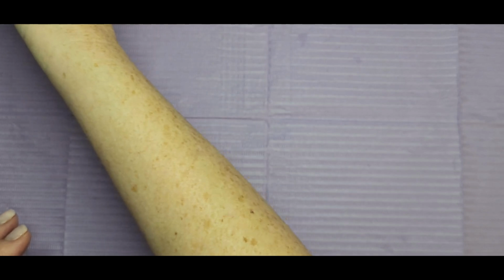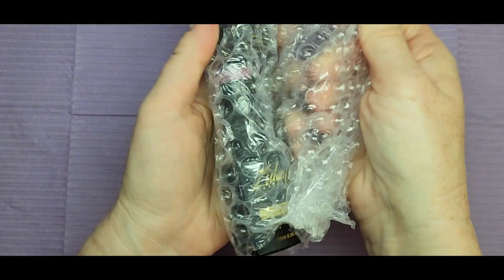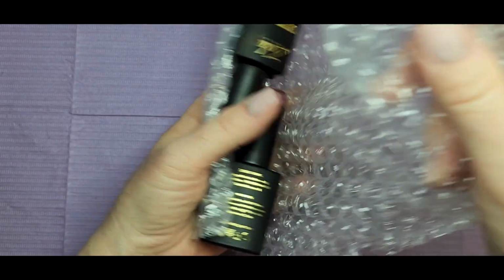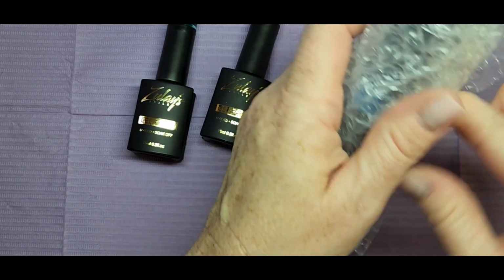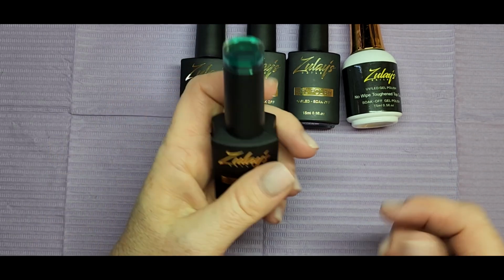That's it for the bling category. And then we'll get into the gel polish category. It was just whatever was in that category. On her website, she has things broken down by category, so it was whatever was in those three categories. So these are the colors I got from the gel polish category.